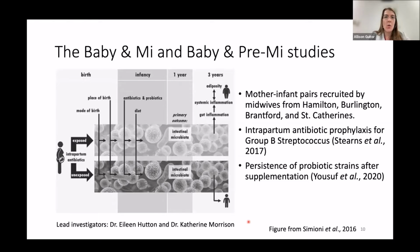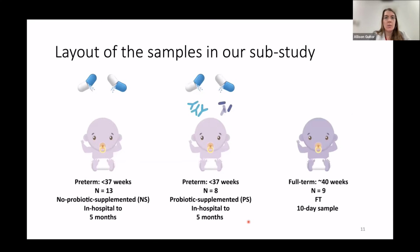So it's a really good cohort to answer some interesting questions about factors that influence the development of the gut microbiome. And in particular, there's been a few studies that have come out from these cohorts, including the impact of intrapartum antibiotic prophylaxis for group B streptococcus in full-term infants. And then more recently, there's been a study looking at the persistence of probiotic strains in preterm infants. So this is where I came in to expand upon this idea that probiotics may be beneficial in various ways. So for my particular study, we looked at 3 different groups of infants from these 2 larger cohorts.